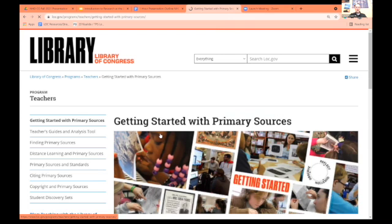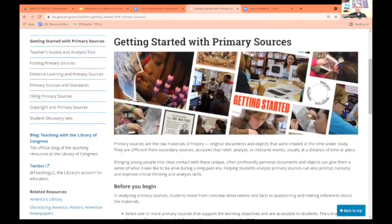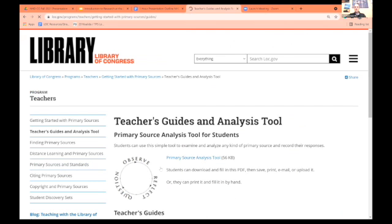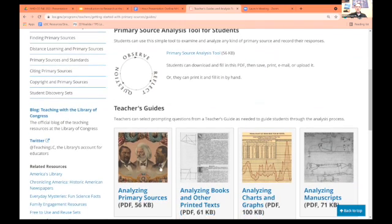I just want to point out one thing here as we get started with primary sources. If you don't have a good way to do primary source analysis, go right here, and it's linked all over the place, to this primary source analysis tool. This is a simple 3-step process that we use with preschoolers up to adult learners, and so it works pretty well. It's usually observe, reflect, question. You probably have heard that at some point, but this is the homepage for that.